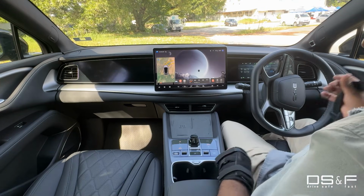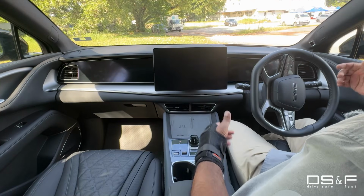Switch off. I got a button. Fantastic feature.